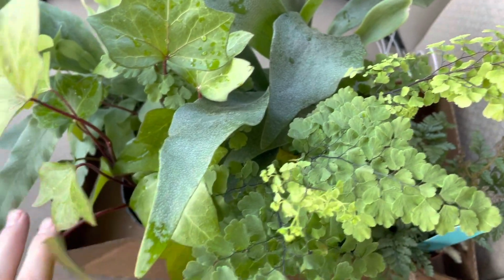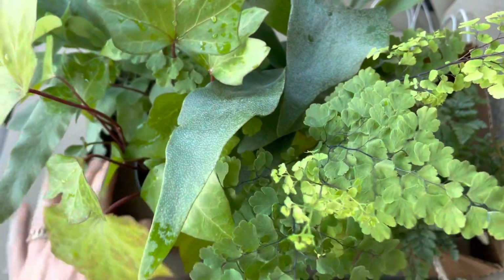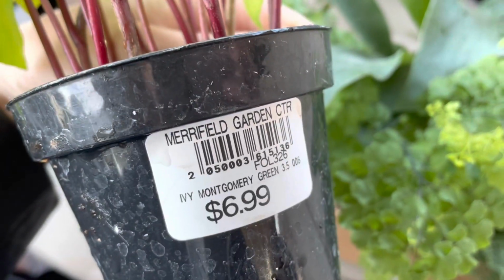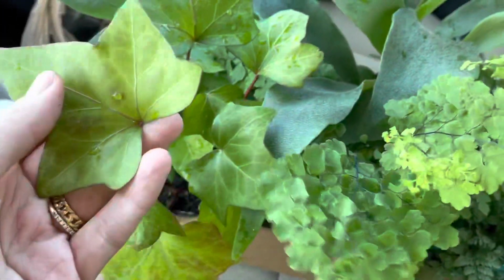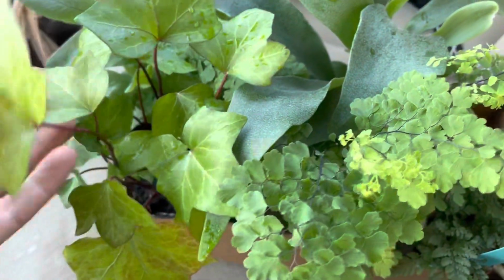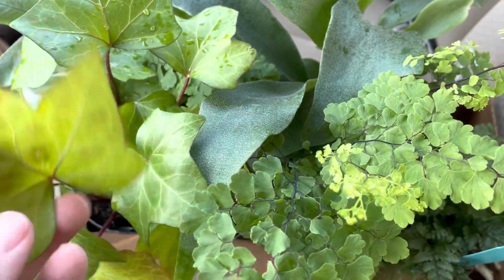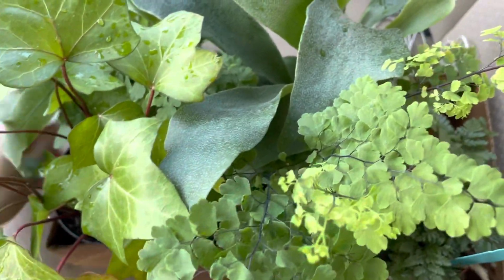Isn't this the most spring looking fun little box of plants? So I got all ferns except for this one ivy, which I thought was really pretty. This is a Montgomery green, and it looks like such a pretty upright ivy. I have one area in the house, it's down in the kids' playroom, and I want to put this on our little mantelpiece there. It's very low light, very hard conditions. So I figured if anything can survive, maybe an ivy can. So I did an ivy.